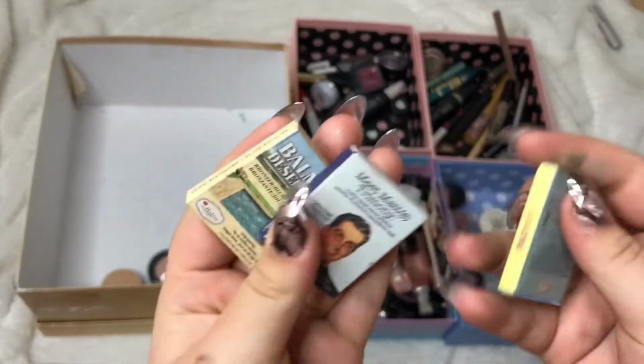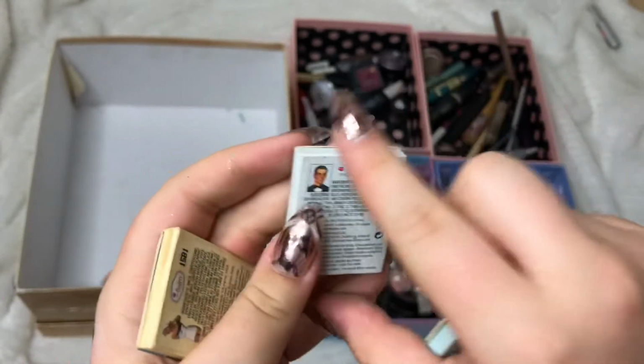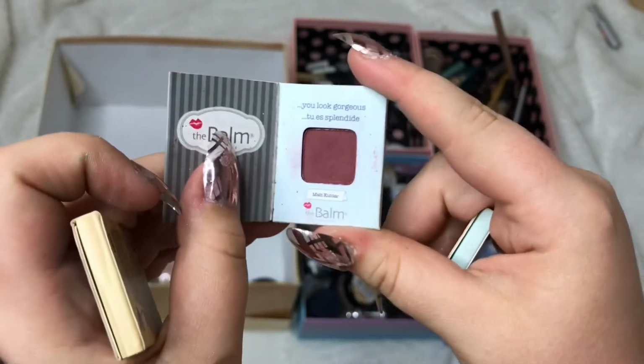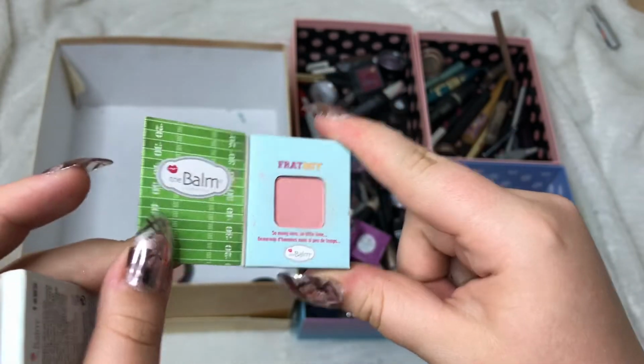I have 3 mini products from the Balm. I have the Balm Desert Bronzer, which I'm going to keep. I have a mini matte Kumar eyeshadow from the Meet Matrimony palette, which looks like this, and I have a mini Frat Boy blusher, which I'm going to pass on just because I don't really need this as an eyeshadow.